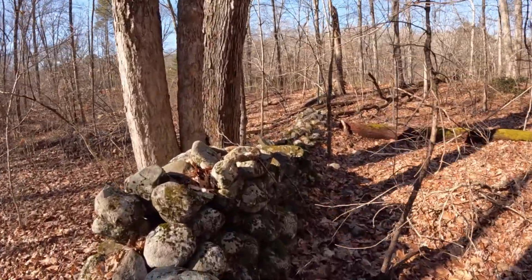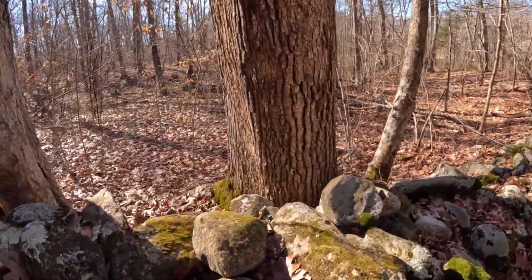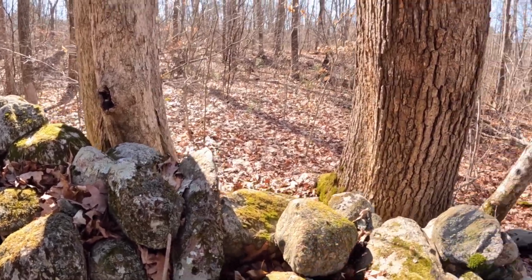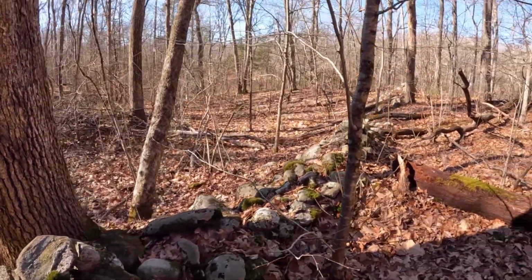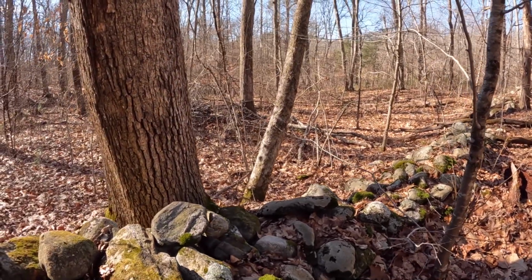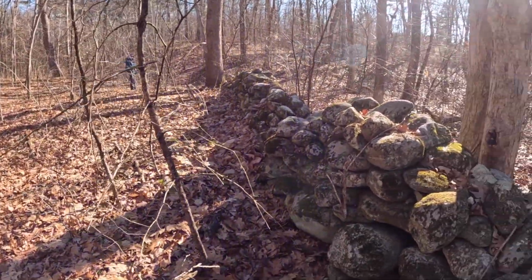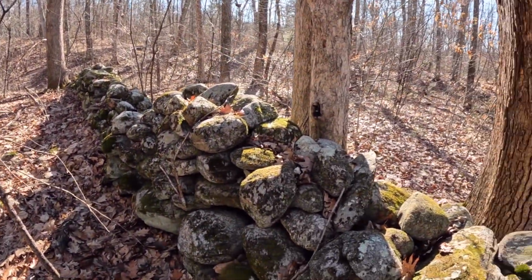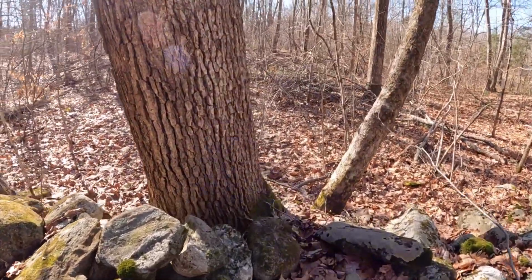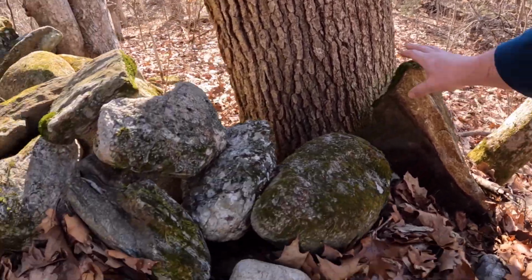Supposed to be a flat rock. Maybe this one. Nope, nothing under there. This is probably about 25 feet. Maybe this one. Nope, not that one.